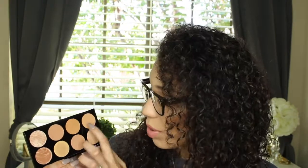These right here are shimmery, and these are matte. Again, they're not your average blushes, but I feel like this one can be used as a bronzer. These can be used as bronzers if you have fair to light skin tone. So when I look at this, I don't think of it as a blush palette, but there are so many other things you can use them for.